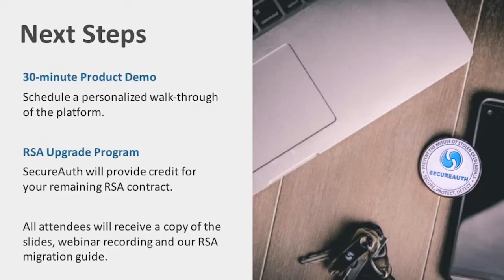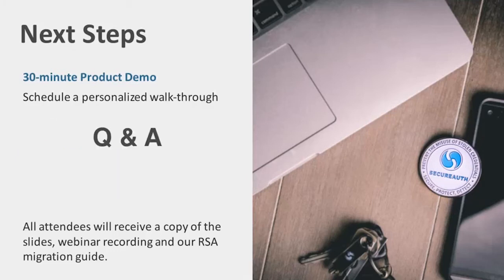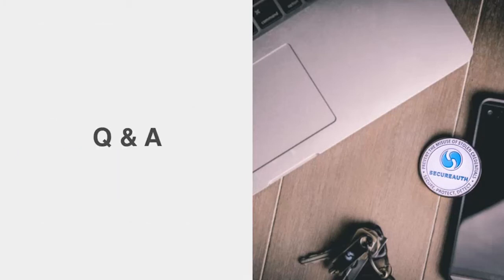And lastly, I wanted to mention that we're actually able to try and alleviate some of the financial burden on RSA. I understand from my history there that maintenance is something that most people just tend to renew yearly. What we can do is potentially look at providing some sort of rebate or discount based on the value of the maintenance that you have left on your existing contract to, again, alleviate that financial burden away from RSA.